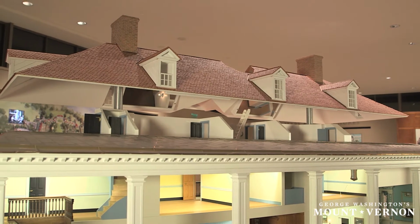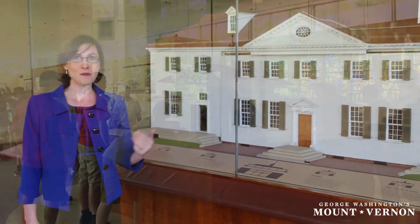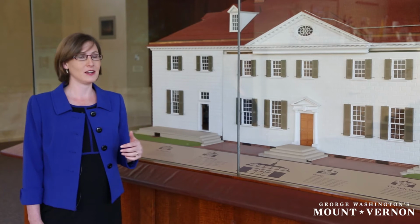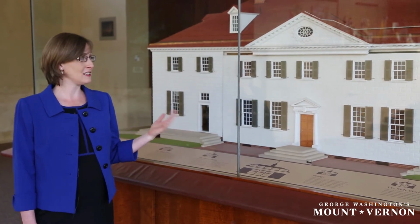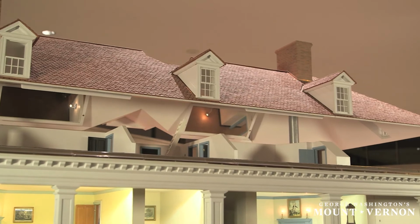Mount Vernon in miniature is now back on view at the Ford Orientation Center, and better than ever. So to encourage you to come back and check it out, and especially to take the time to look at it before heading into the mansion, because it really allows you to experience the mansion in a way you can't when you're physically going through it. You can see in detail all the back passages, the closets, the things you can't get a chance to look at from the visitor pathway.